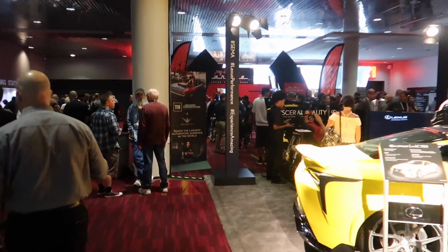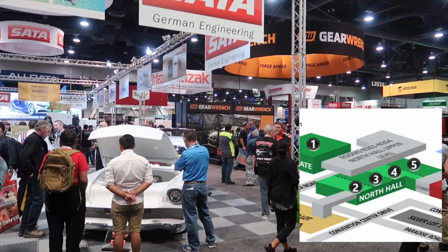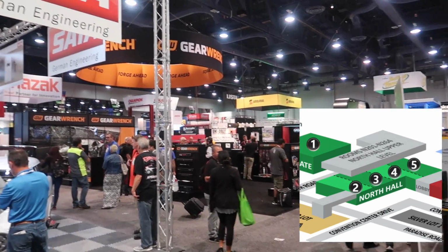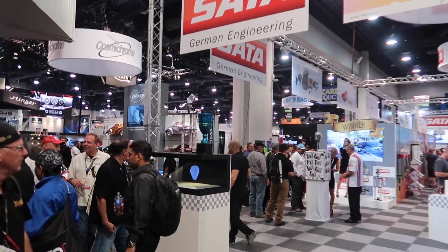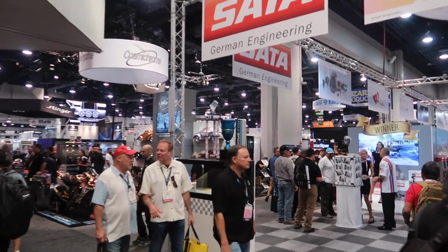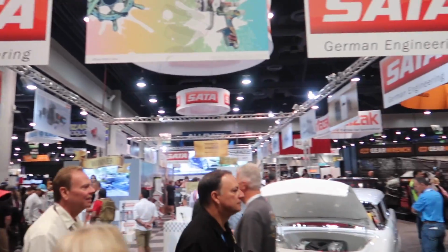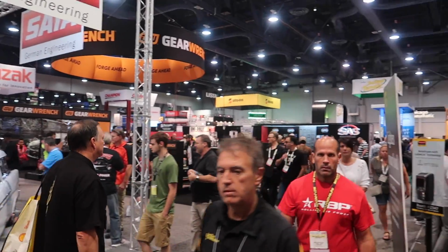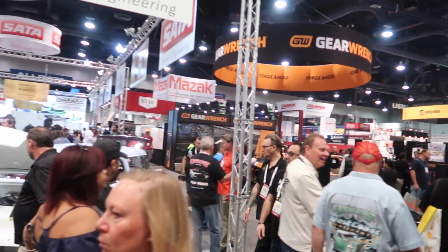I think Jay's here today. And North, again, over here on the right is all your tools and stuff, garage tools. In the center is a lot of paint stuff, painting, and then over on the left is mostly detailing. And then there's little random stuff sprinkled in, but generally that's how it's set up.